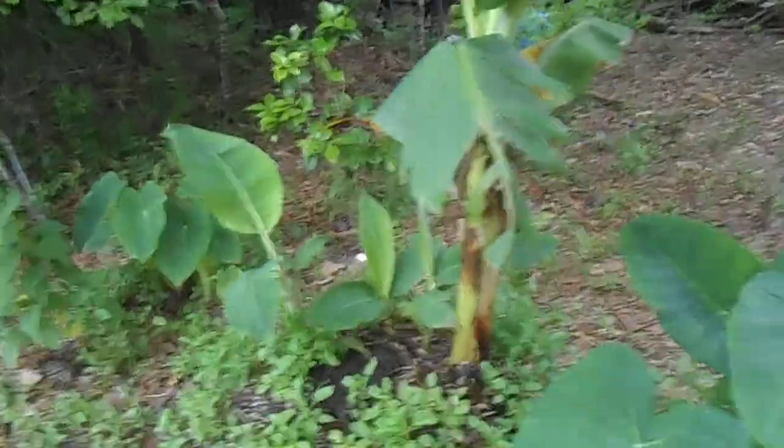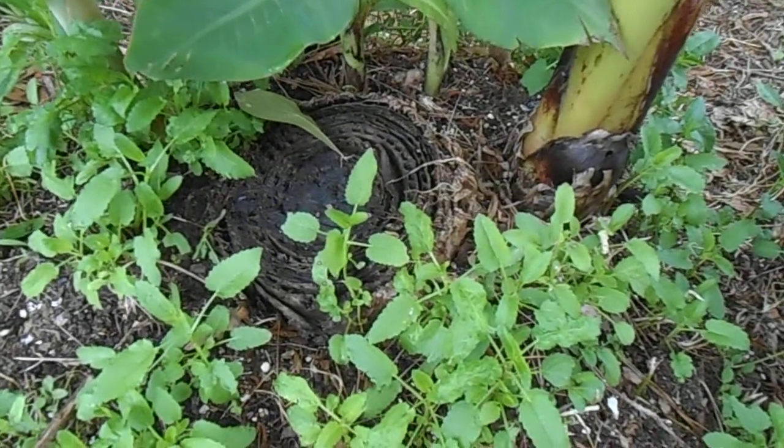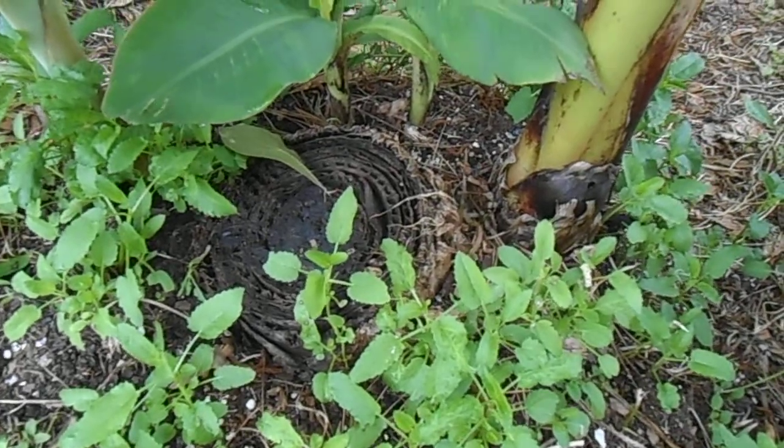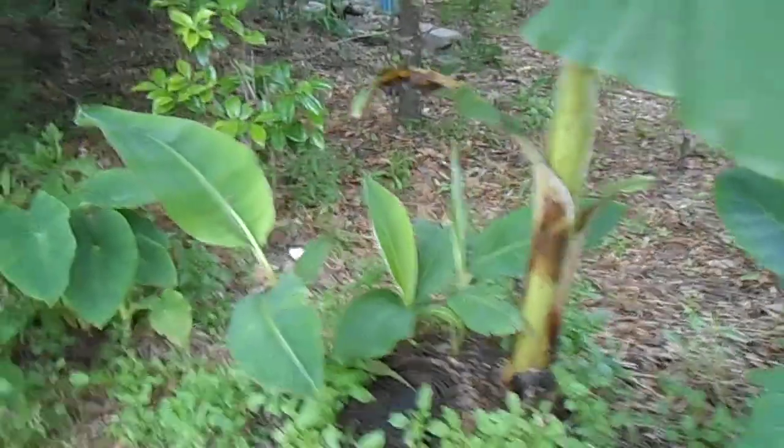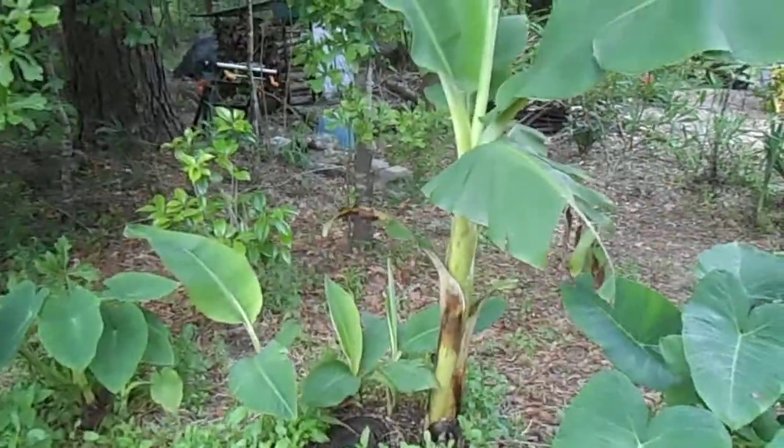All right, let's trip over a hose. Now I got banana here with a few pups that I'm going to separate, and here's the stalk in the center that died over the winter. It was a giant, like, coffee can size stalk, but it died. But now this is coming up, and I'm going to split off those pups and put them in the back here. Got a hosta. Oh, and I got some roses.